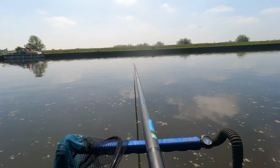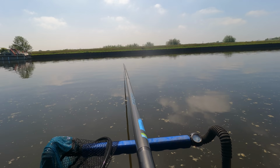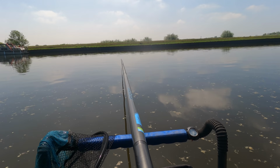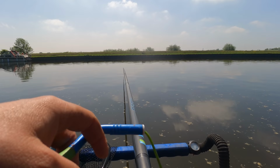Having a look on the long pole now, so Mick had a couple of little skimmers on it, so I thought I'd have a drop. Not an indication then. Give it 10 minutes. If there's one there, we'll catch him. Feeding this rope's line. I'll have a drop on there after if this don't go.